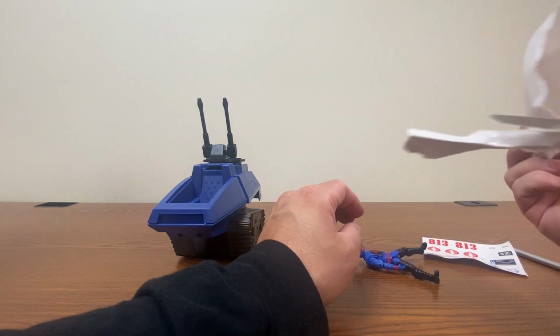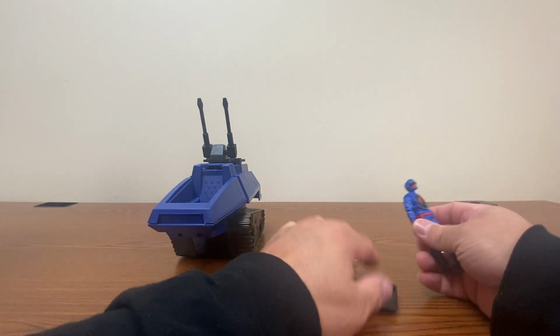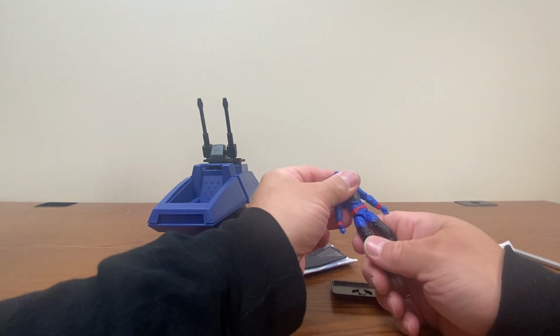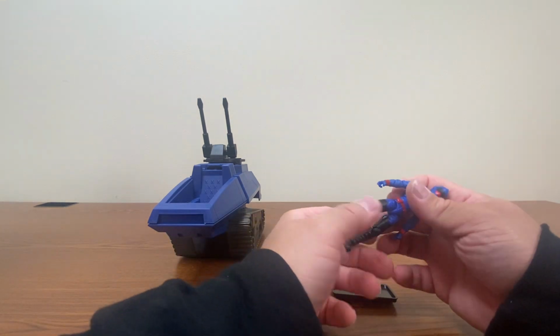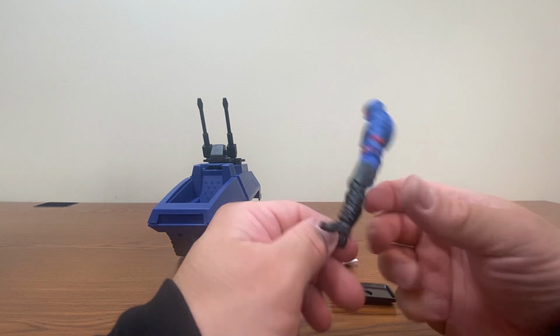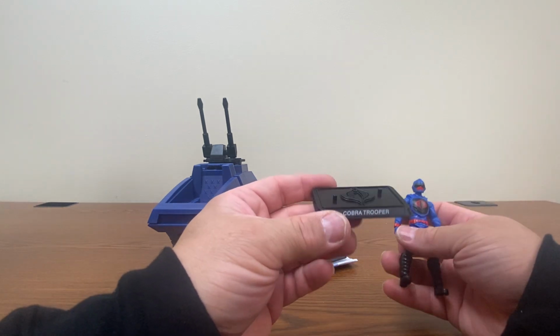I guess we found the instructions too. Oops. My bad. Here we have our roughly 3 3/4 to 4-inch sized figure. Looks like he's wearing the thigh-high boots like the Baroness likes. And we have a figure stand that just says Cobra Trooper on it.